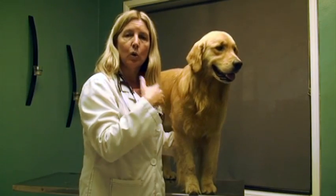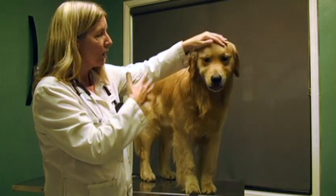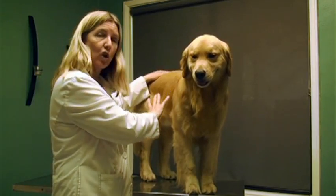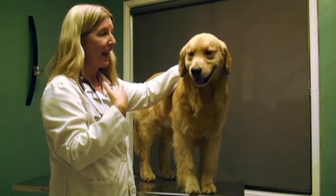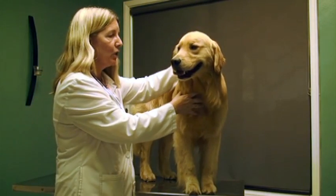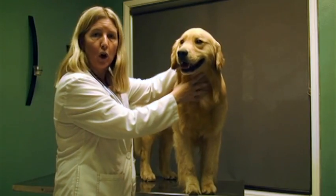So often I'll start by just examining the general attitude of the dog, and as I talk with you, I might watch the dog, see how it responds to me, make sure that it acts in an appropriate manner, it's alert and it's bright and it's happy, and make sure that we have a healthy appearing dog.